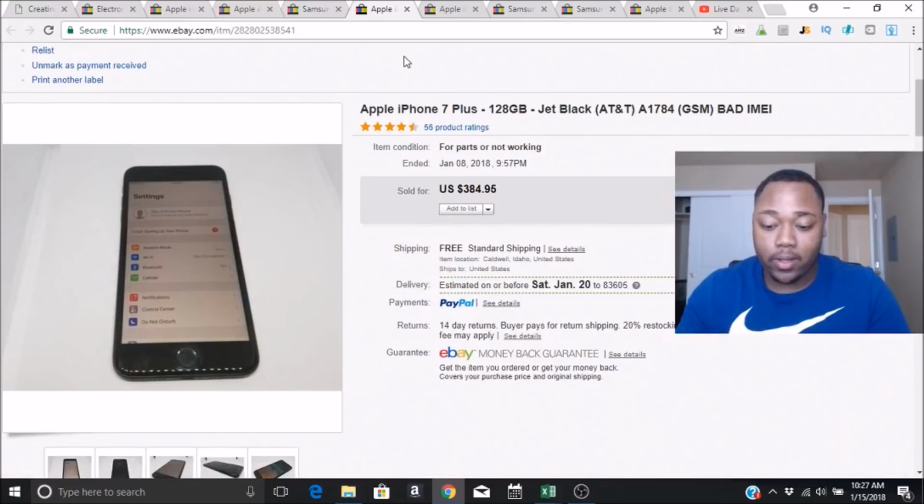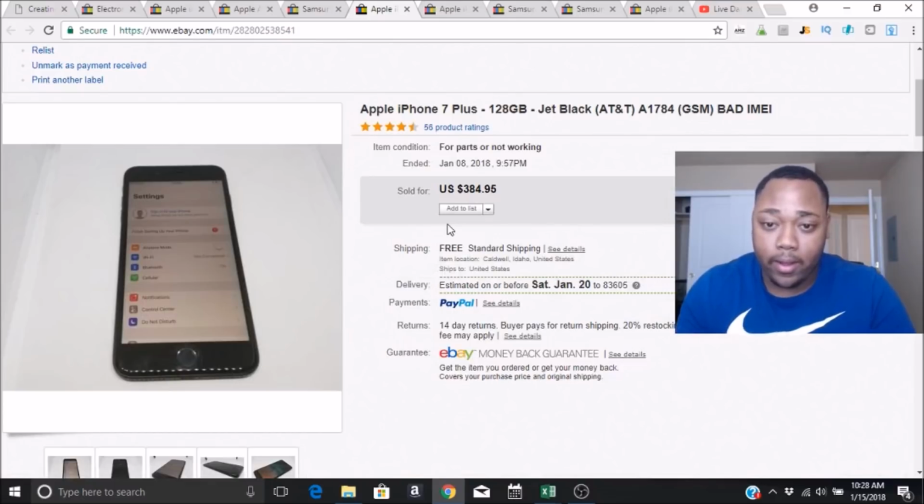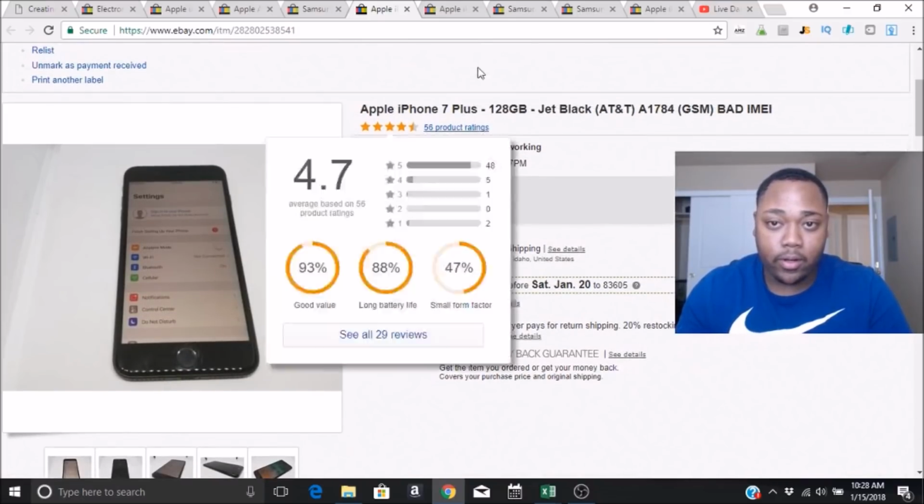Next, we got us a 7 Plus AT&T with the bad IMEI. I remember the guy messaged me before I left to San Diego for a little vacation, and I told him I was going to get back on a certain day, and he messaged me the exact same day I got back, and ended up buying it for $220. I paid $220 for this phone, and you guys can see I sold this phone for $384.95. So big profit on this one. The phone was in good condition, no issues at all. Just had that bad IMEI. You can see the pictures right there.